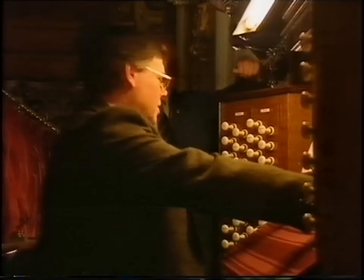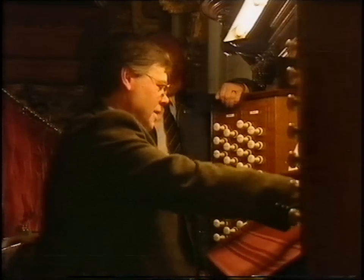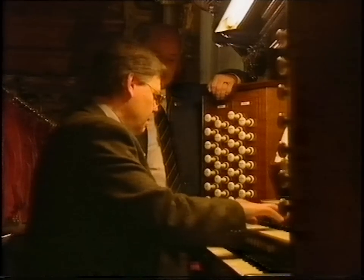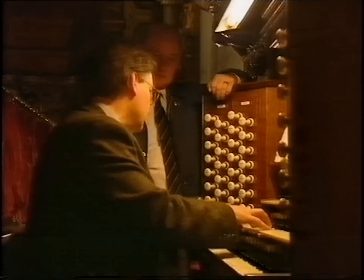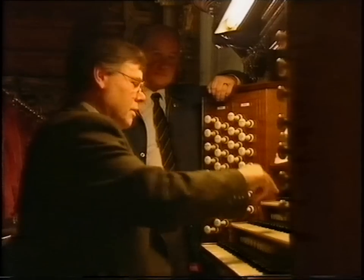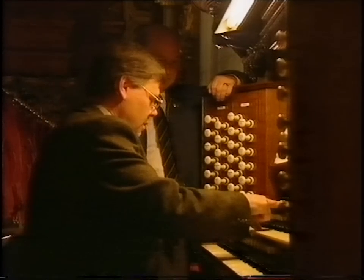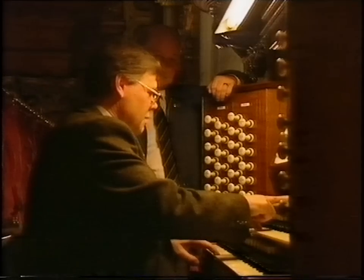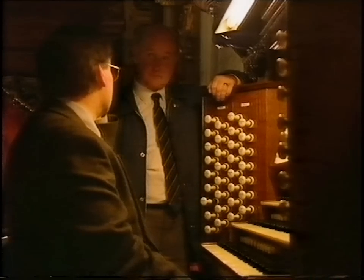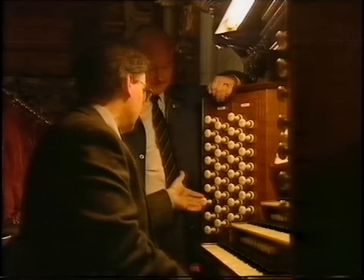Right, let's see what we've left for us today. That's not too bad. Let's just try the pitches and see if we're in tune. So, that's not too bad, because the heating's been on now since we were last here. Yes, that's right. So that's fine.